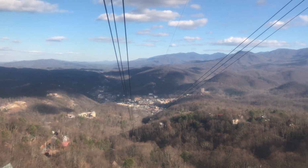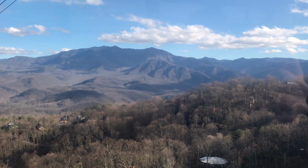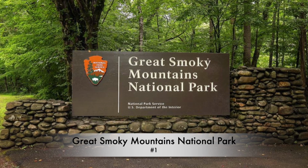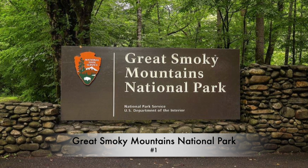Which brings us to the last thing on our list. I think one of the most important things. If you come all the way here, you gotta at least get in your car and drive over to the Great Smoky Mountains National Park. It's amazing. There's so much to do there.